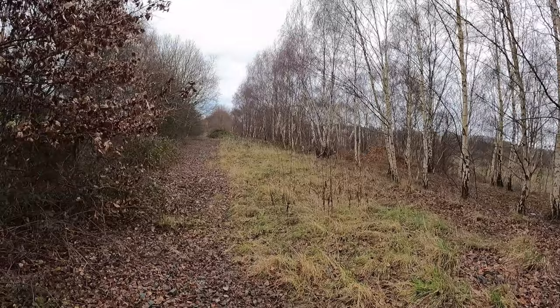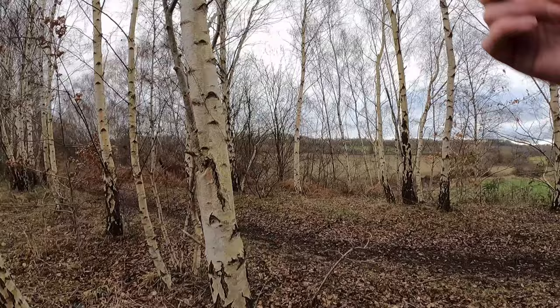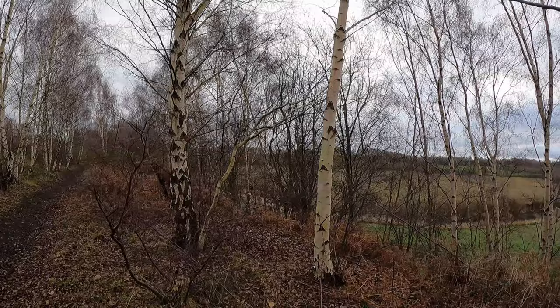And on the other side of the formation, we're now starting to come across to where we actually join up to the River Dearn. Now, this isn't the Dearn Valley line. The Dearn Valley line is on the other side of the valley where the river runs across to. It's very close to us at this moment. It's probably about a mile to the formation.